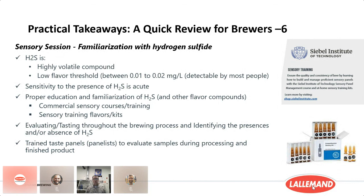So trained taste panelists are really the best way to evaluate samples on a continuous basis, both through the process and with the finished product. But we should be aware, if we're going to carry out such panels and use our sensory panels to identify these compounds, that there are some potential issues with panelists and using sensory profiles or panels as a quality assurance tool. And really, some of these are cultural or regional bias.